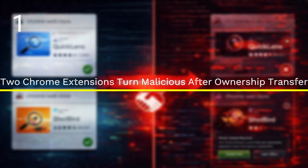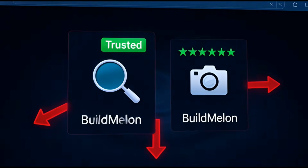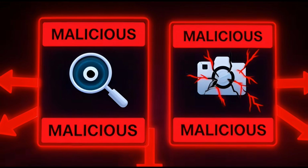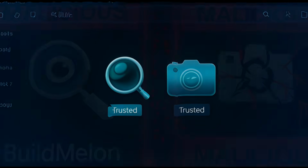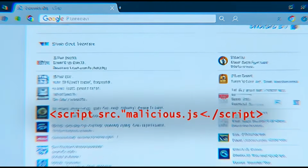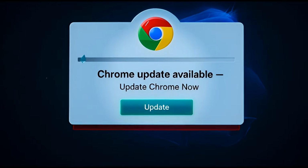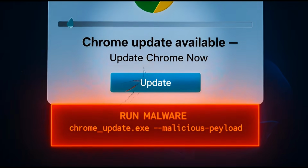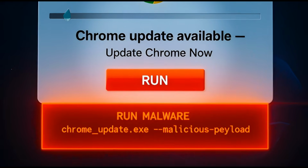First off, 2 Chrome extensions turn malicious after ownership transfer. Researchers have discovered that 2 Chrome extensions, QuickLens and ShotBird, turned malicious after their ownership was transferred to new developers. After the change, updates introduced hidden code that allowed attackers to inject scripts into web pages and retrieve additional commands from external servers. In one case, the extension even displayed a fake Chrome update prompt that tricked users into running commands that could download malware onto their systems.